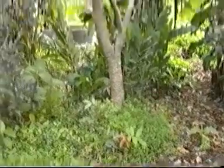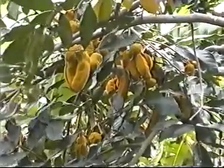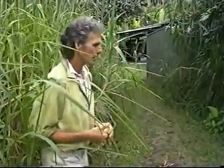I think this is the first ice cream bean I put in, Inga it's called, and it's got a huge amount of fruit on it. The kids like to eat that white pulp that's around the seeds. But basically it's a great tree for fixing nitrogen.